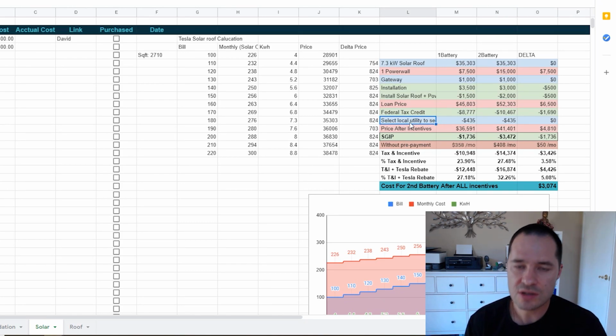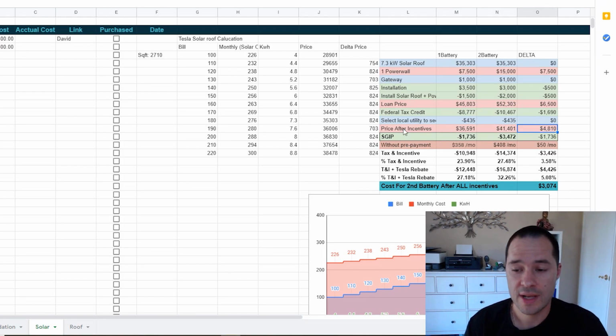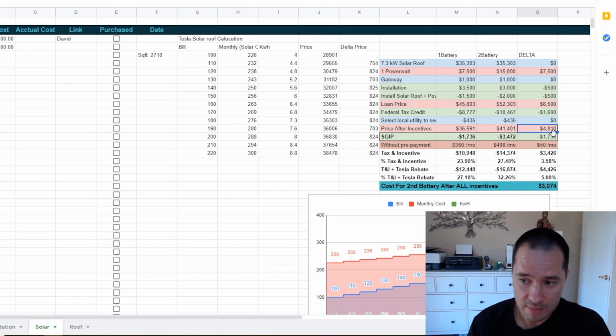Now, there are select utility companies. Some of them have incentives. I'm with Southern California Edison, so that basically remains the same. You may or may not have this. All right, so the next thing is the price after the incentives. So obviously there's going to be an increase going from 1 battery to 2 batteries. So your delta, you're gonna be paying about $4,810 more.